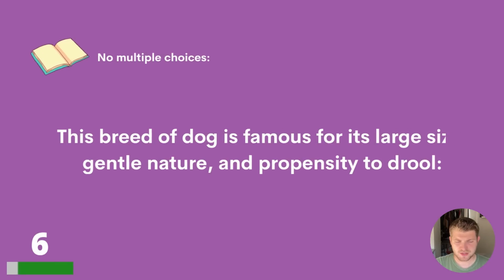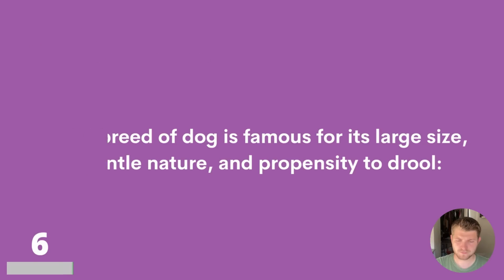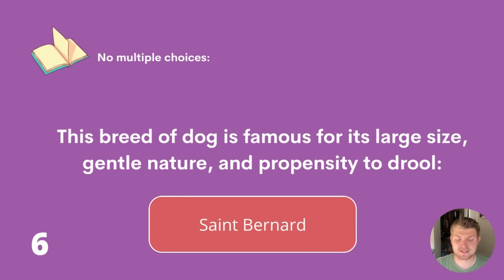6. This breed of dog is famous for its large size, gentle nature, and propensity to drool. There's no multiple choices again for this one. And the answer is Saint Bernard.